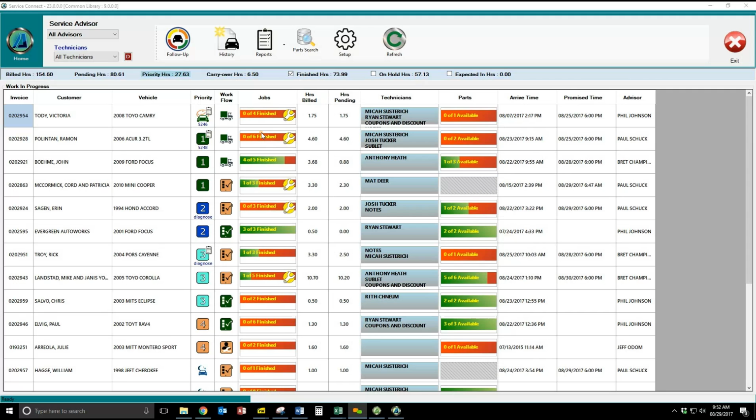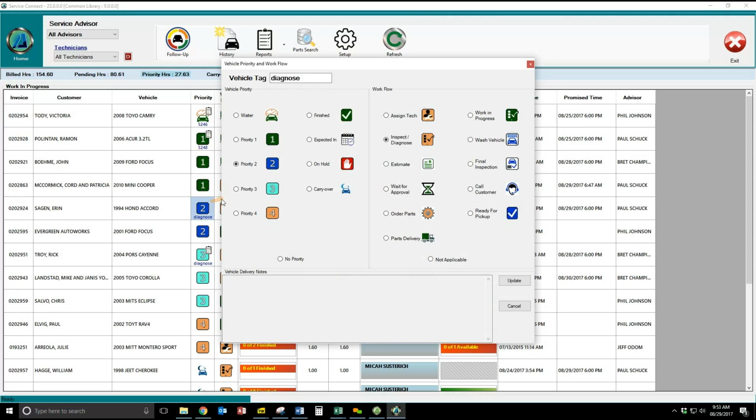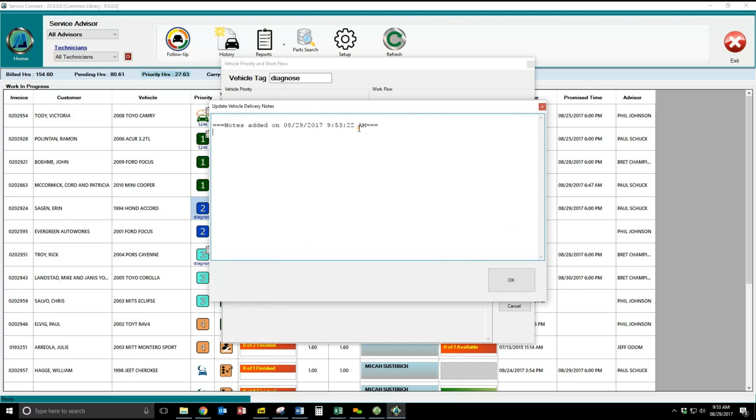The training video now is about all the new enhancements that happened in the second quarter of 2017. The things that you'll see that we added were priority hours and carryover hours. We added vehicle delivery notes, and we added what we call a vehicle tab. So by that, what we mean is you now have a new feature called the vehicle tab. We have our priorities, we added carryover, and then we added the vehicle delivery notes.